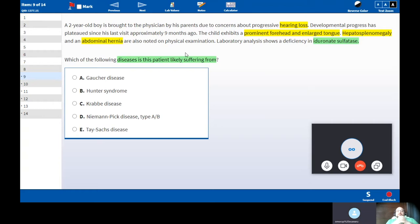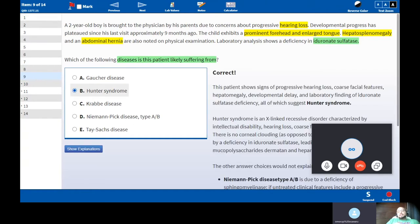Iduro, that's Hunter's. There it is. Hunter's disease. Just by them saying iduro, remember, it was going to be either Hunter's or Hurler's. Hurler's is L-iduronidase. L in Hurler's, L for L-iduronidase. But see, iduro, I hard. How do you say hard in Spanish? Duro. That's it. Iduro.